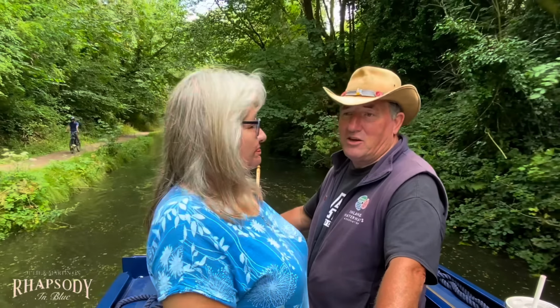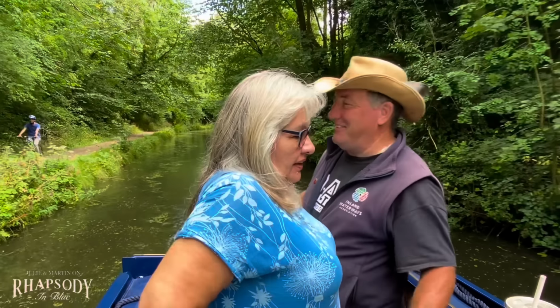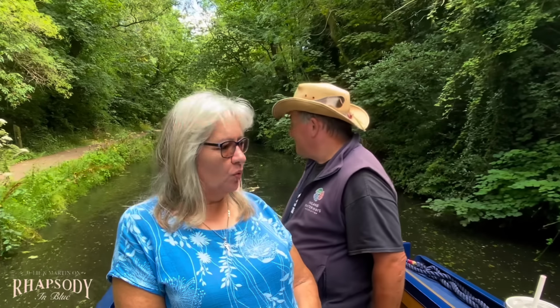We all love chocolate, but it loves my waistline because it likes to hang around. Trying to lose a little bit of weight. Mind you, we're saying there's lots of fit people along here today. So many joggers, walkers, runners. Unless there's an event going on.